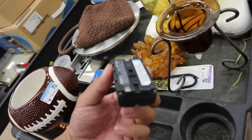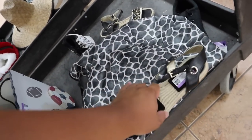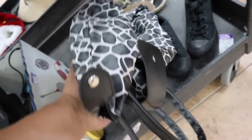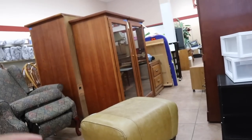Ooh, a Sony battery. Ivanka Trump. This is like a fake Longchamp. I'm trying out the chair. It's so comfy. I even have the little stool for my feet. This isn't a stain. This is probably from their feet. I don't know. I don't think I'm gonna get this, because I feel like I would never actually use it. Or would I?